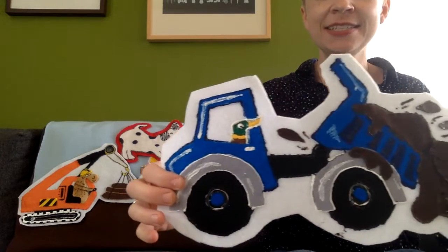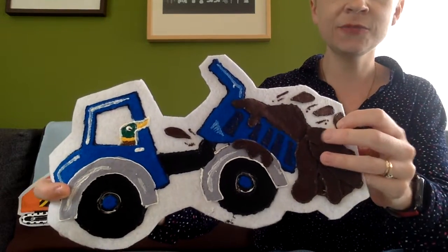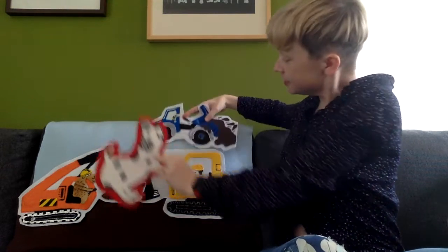Then he heard a dump, splat, crash. Dump, splat, crash. What is that? Oh, my gosh. It's a duck in a dump truck. Oh, he's filling up his truck. He's delivering the dirt. Dump, splat, crash.